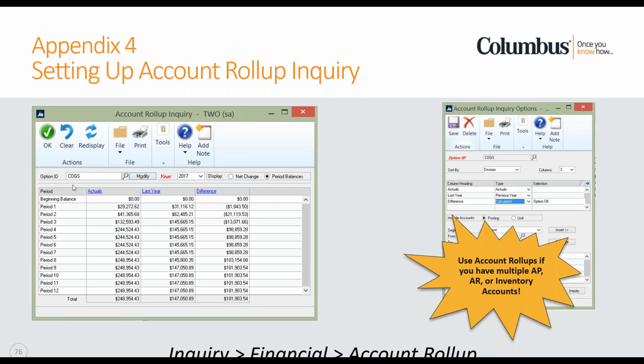And so you can give it a name, and then when you hit modify, it pops open this options screen where I can choose how many columns I want, how I want to sort it, and what I want to show up in each of those columns. Once I filled in the options screen, I can hit save and then run my inquiry.